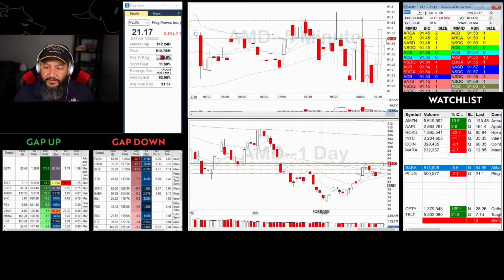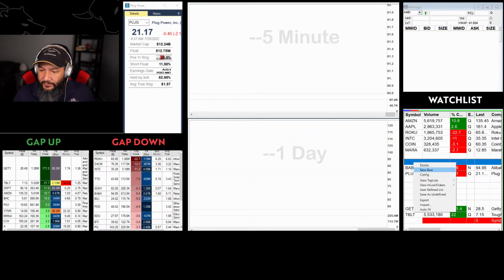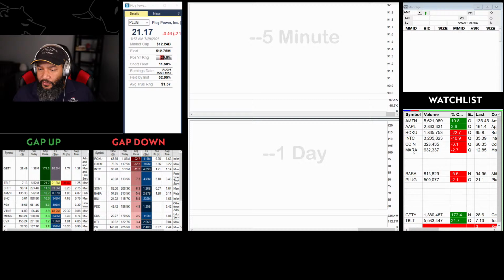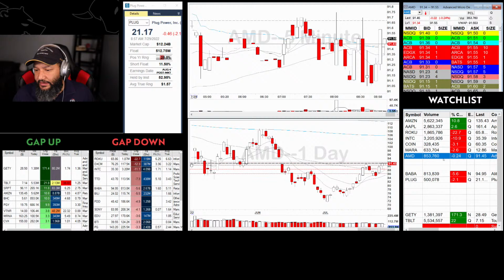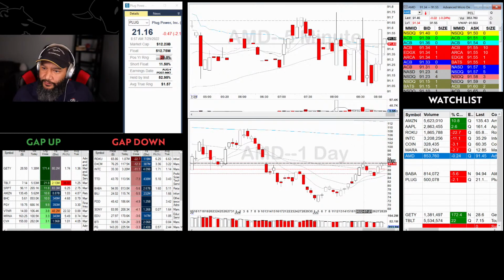Look at this daily on AMD. That looks real nice. Worth adding on here. I got way too many, but I know I'm gonna remove either Coin or Mara. I'm not gonna keep these two, so I can afford to add AMD to the list here. 853,000. They are pretty much flat right now. This daily is just setting up for a beautiful breakout here if we can get it going today.